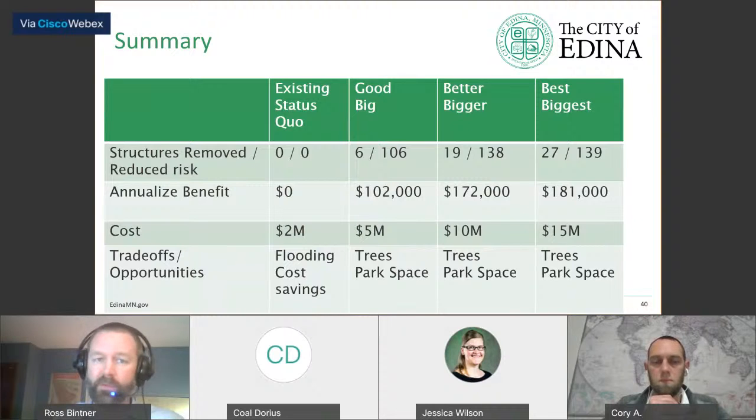In each one of these, we're making trade-offs about the flooding, and trees and park space are some of the key trade-offs and opportunities. We definitely hit an inflection point between the latter two options, where we're just not getting the benefit for the extra cost. And while we do remove more homes and reduce risk for more homes, we start to see diminishing returns.